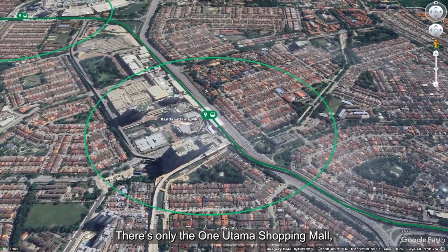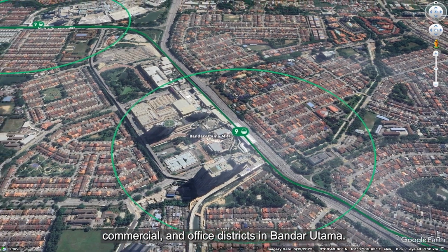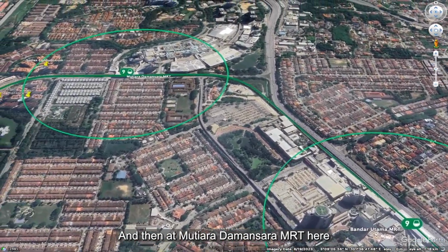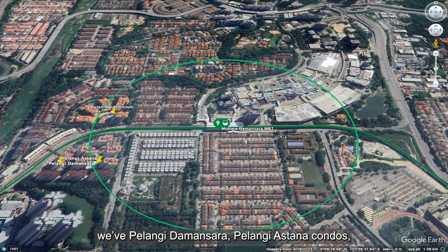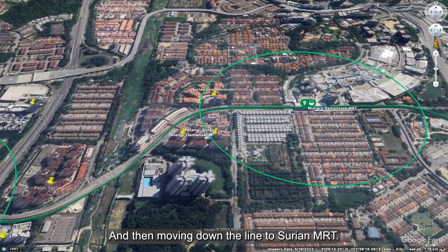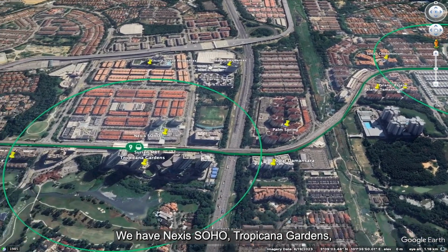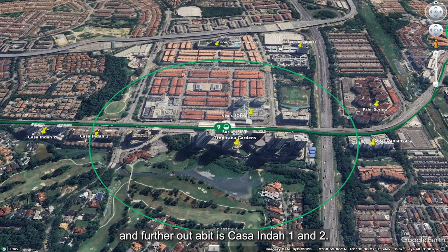There's only the One Utama Shopping Mall and the commercial and office districts in Bandar Utama. And then in Mutiara Damansara MRT here, we have Pelangi Damansara and Istana Damansara Condos and Surian Condominium. And then moving down the line to Surian MRT, we have Nexus Soho and Tropicana Gardens. And further out a bit is Casa Indah 1 and 2.